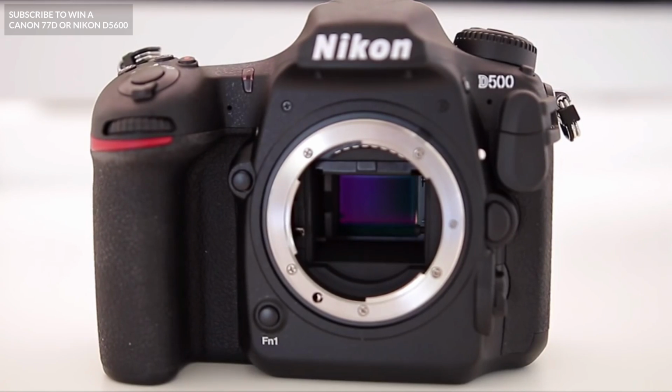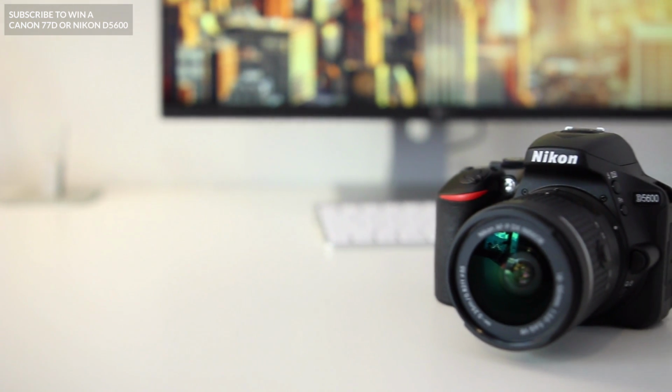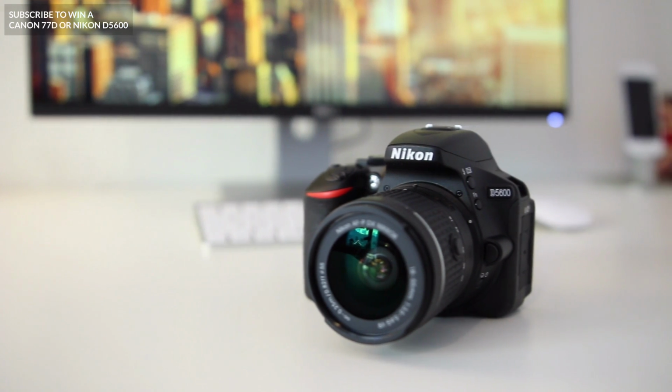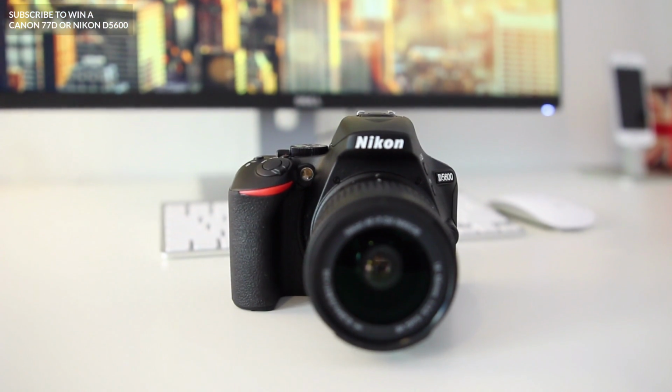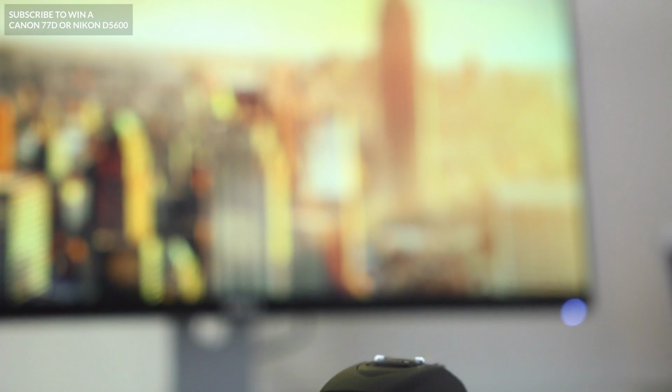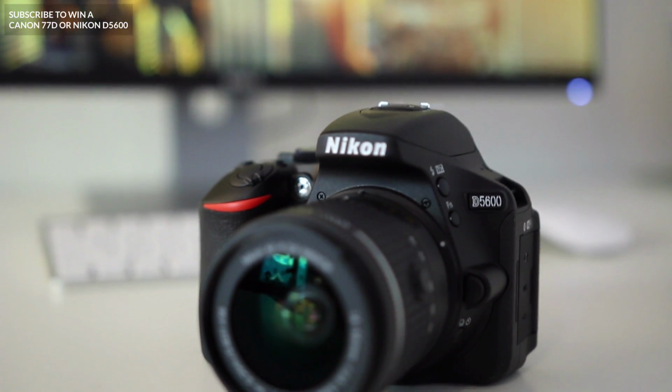Now, quickly I want to talk about the megapixels on both of these cameras. From first glance, you might think that the D7500 took a step back by moving down to 21 megapixels compared to 24.3, but in fact, this might not be the case. Having fewer megapixels generally means you're going to be having larger pixels, which is generally better for shooting in low light. On the other hand though, if you do know that you like to crop a lot, having that extra 3 megapixels on the D5600 might be better for you.